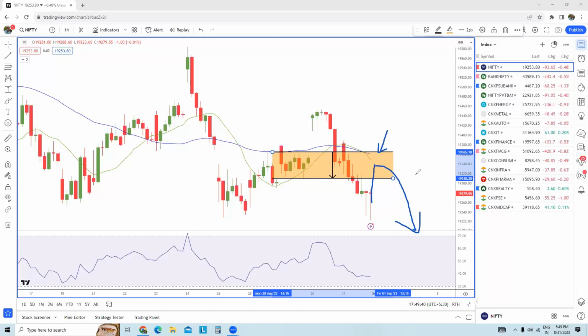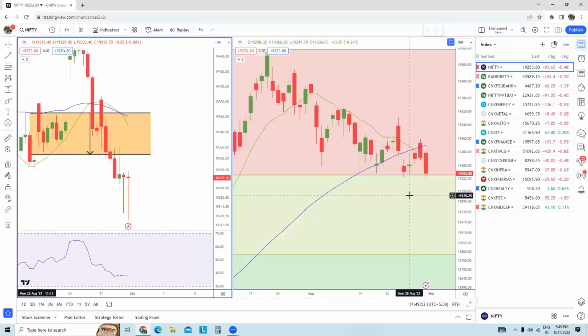Be careful about that. And a close obviously below 19,200 will open the gates for lower levels. But we need a close below 19,200 with a proper big red candle. Otherwise, it's not going to be possible.